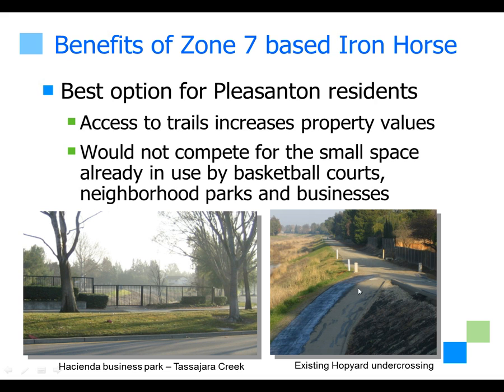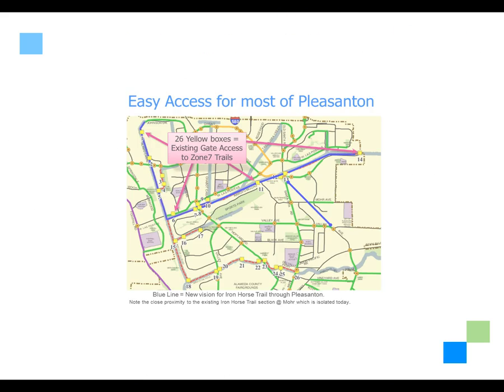Here's a picture of the Hop Yard undercrossing. So this road right here goes underneath. This goes up to a gate that you can access. There's another one of these on the other side of Hop Yard as well. There's lots of different opportunities to plug back into the community through other canals. There's at least 3 or 4 other places where you can pop in and provide gate access. So this is a great way to integrate in.